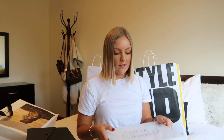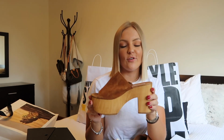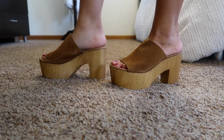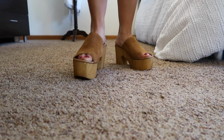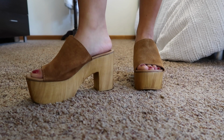The next shoe I got, I'm in love with. These might be my favorite shoes that I've gotten in a while. They're from Steve Madden, and they are these really chunky sandals. They're slip-ons and they're also suede. I'm really into suede right now and this style of shoe. These are really, really comfortable, especially for how high they are. And I love the color of them. Again, just a really good neutral sandal.